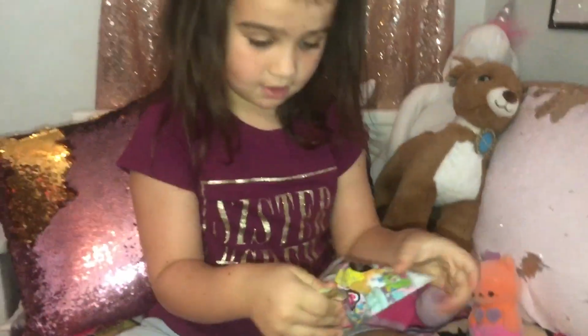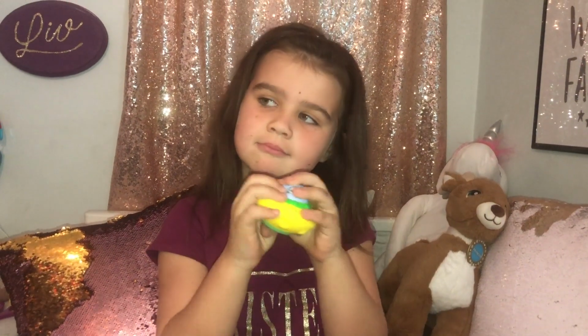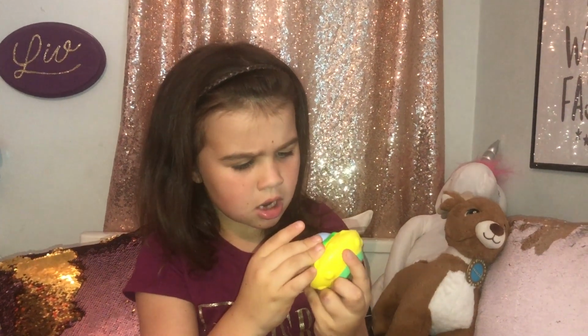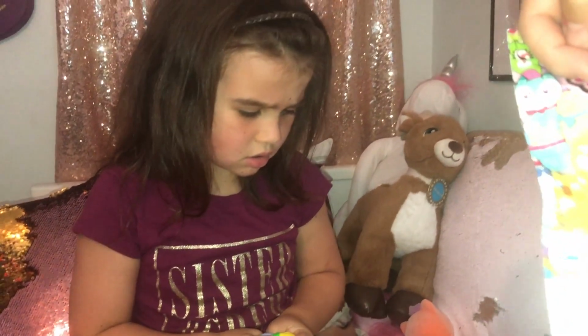What's next, Liv? I'm going to do this last because it's big. So I'm going to do the squishy that Mila loves. That's the face of a duplicate if I've ever seen it. Wait, it's not the sparkly one. Oh, did we get the other one of that? There's probably two.